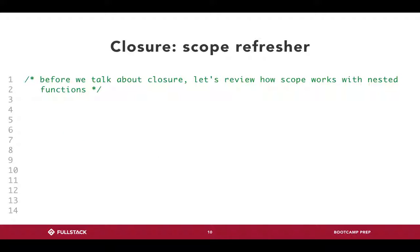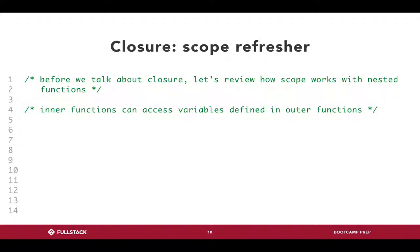Before we talk about closure, which you guys are now experts in and you love it, let's review how scope works with nested functions. So that's basically referring to this. When I said, hey, if we were two functions deep, we always look at ourselves, then we look at the function above us until we hit the global scope, right? That's review from scope day. So inner functions can access variables defined in outer functions and in their outer functions all the way until you hit the global scope, right?